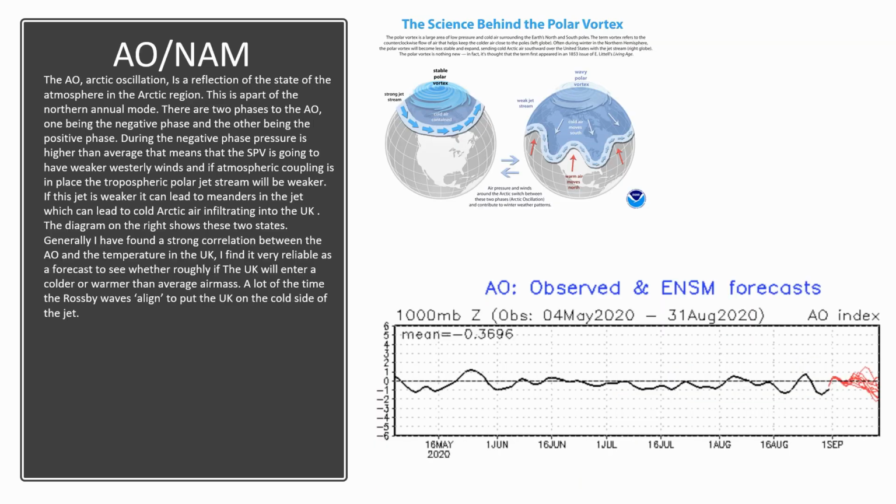Now the AO, Arctic Oscillation, is a reflection of the state of the atmosphere in the Arctic region. This is a part of the northern annular mode, and there are two phases to the AO, one being the negative phase and the other being the positive phase.